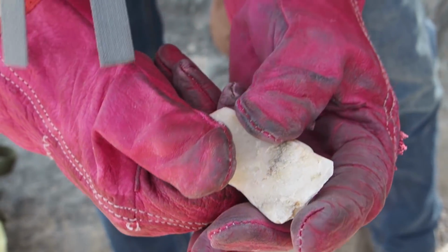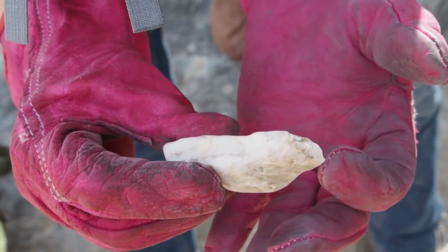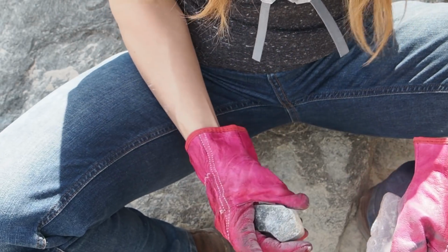This is another quartz stone, but as you can see, it's not sharp at all. And the flakes just don't travel enough. It's too brittle. Not good.